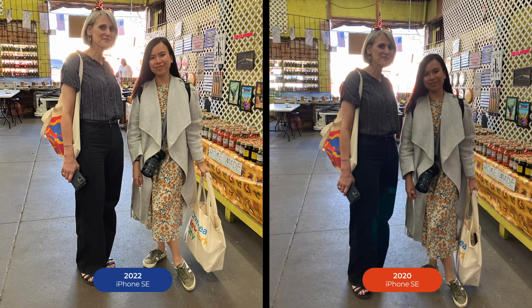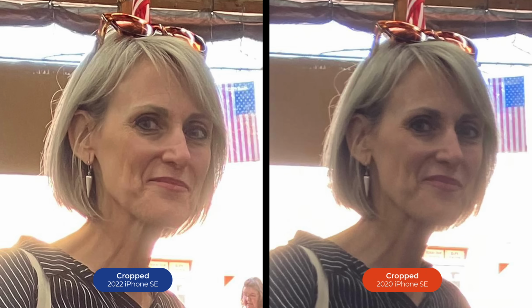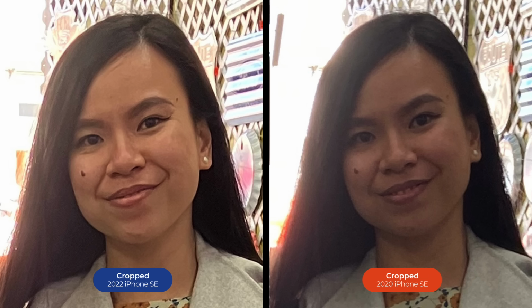It's the same case in this photo of Judy and Chai. I asked them to stand in front of the bright entryway of this old-fashioned canning shop. Notice how well Smart HDR4 works and is able to bring out the details in both their faces.